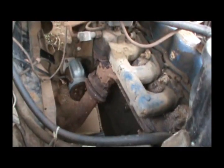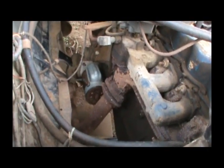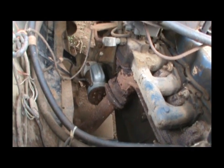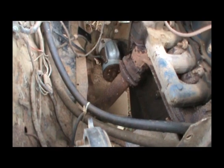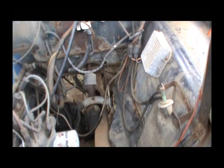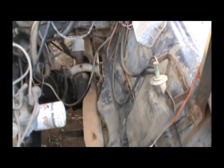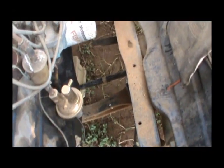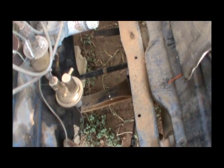This one's got a 300 6-cylinder in it. And it runs good. It did run good. The last time I cranked it, it ran real good. I think it's got the original single barrel. This has got a good radiator. It's holding level. The only thing wrong with this truck is the fuel line that runs from that saddle tank to this fuel pump was rotten. And so I hadn't had time to fool with it.